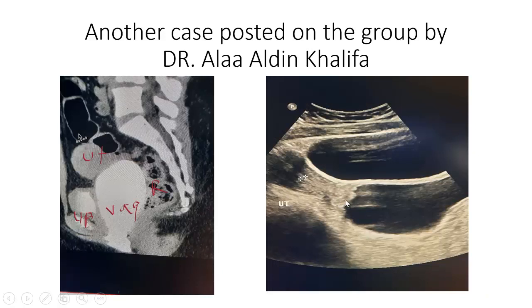Another case, this is the case posted by Dr. Ala. Here is the delayed post-contrast CT, where we can see the vagina distended by contrast. It means that there is communication between the urinary bladder and the vagina, and so the fluid here is just urine.